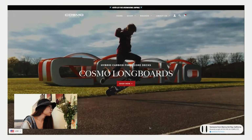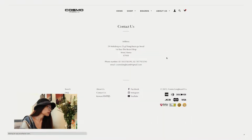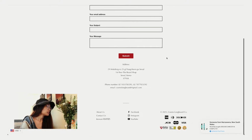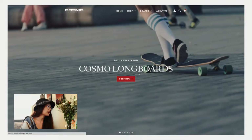So I've decided to go with the Cosmo longboards, and they're a company based in Seoul, Korea. Seoul? I'm so sorry if I butchered the name. But it's based in Korea, and they do international shipping, which is really awesome, and the website is very easy to navigate.